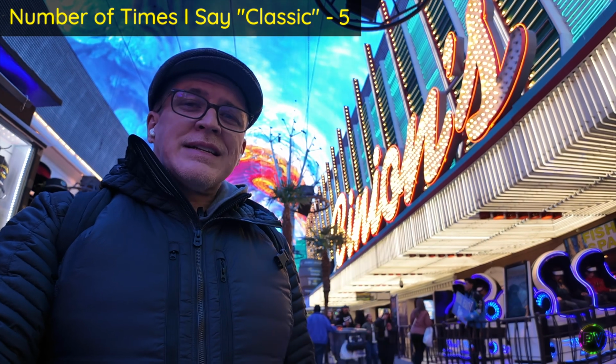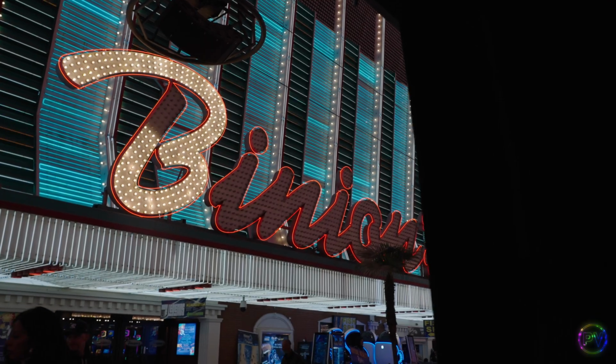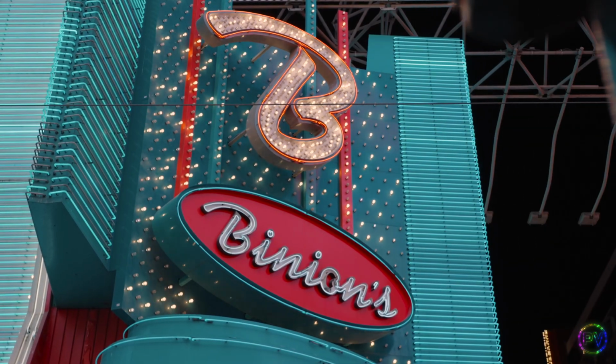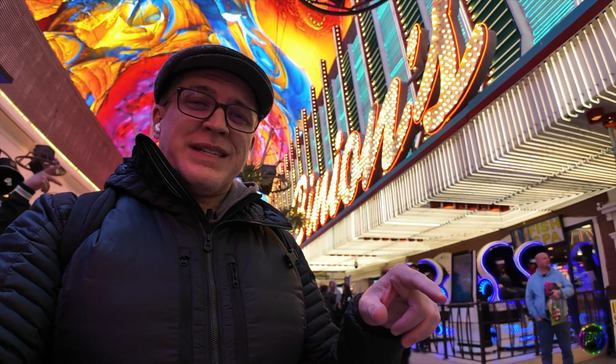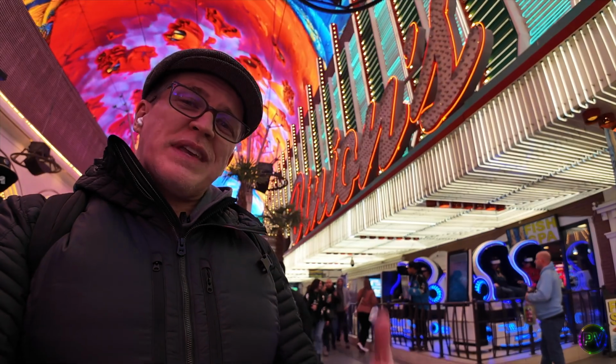This is another classic sign here on the front of Binion's Hotel and Casino. Now, Binion's is associated with one of the most famous or infamous kidnapping plots in the history of Las Vegas. The founder of this casino, his son was kidnapped back in the 60s, I believe. So a little bit of history to go with this property.